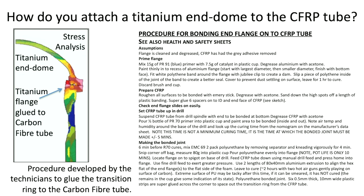So another trouble with carbon fiber tube is, well, how do you put an end cap on it? How do you close off the end? You can't machine it in the same way as you can titanium or steel. So you have to glue a titanium ring that goes round the cylinder, and then here we have a titanium end dome, and this stress analysis shows that this is really a critical area between the bond, the transition ring, and then the end dome. And that gluing there has to be absolutely perfect.